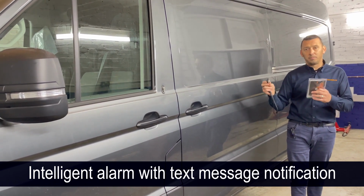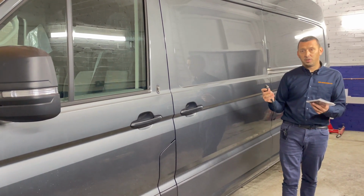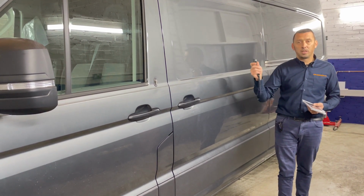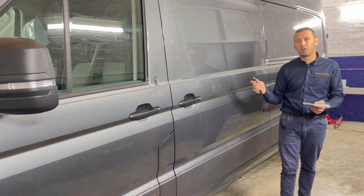So like I say, each van has different solutions for security. What we've done on this one: an immobilizer, security locks, and an alarm with notification. The security has been significantly increased.